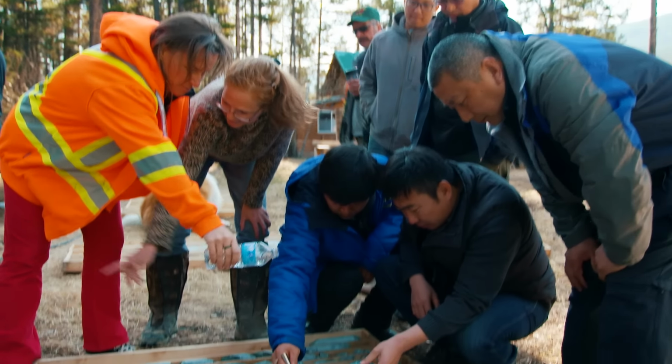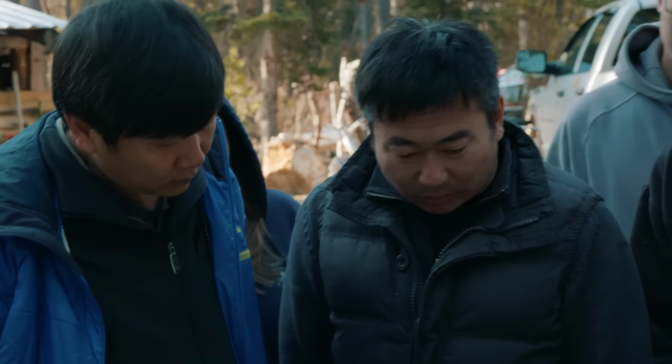We've proved that we can find grade A jade. Now the investors are backing a full mining season. This is our Church of Jade. Another day, another dollar in the hole.